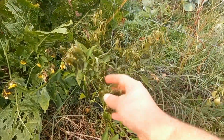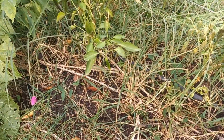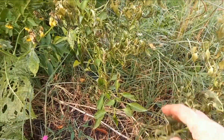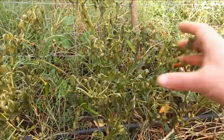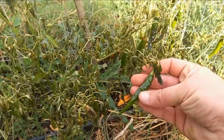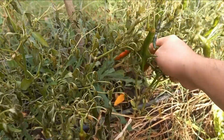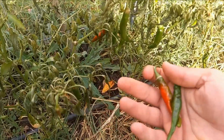So those sorry looking pepper plants in a very couch grass infested bed are our chili peppers, and you can see that their leaves are droopy because they were damaged by the frost. The peppers themselves are not soft and not squishy, which means that the frost did not damage the fruit, so it was not really cold.